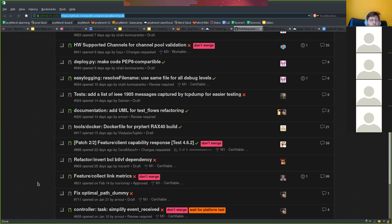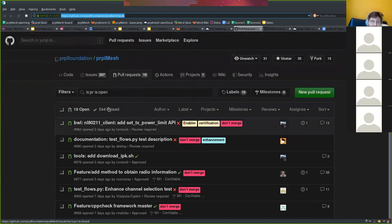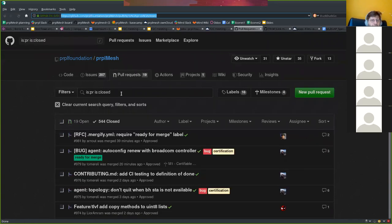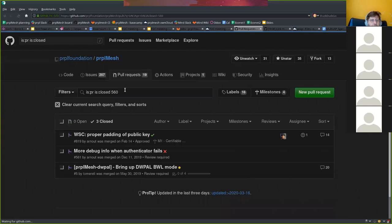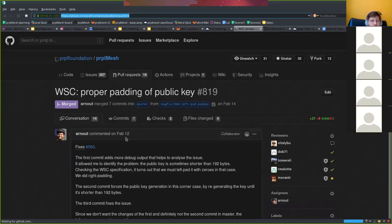But basically, you remember the pull request? It's the infamous 560 fix. I'm trying to find it again. It was again the padding, wrong padding or something. If you look for padding, then you'll find it. 819. Yeah, proper padding of public key. Oh, okay, thank you. We'll check.